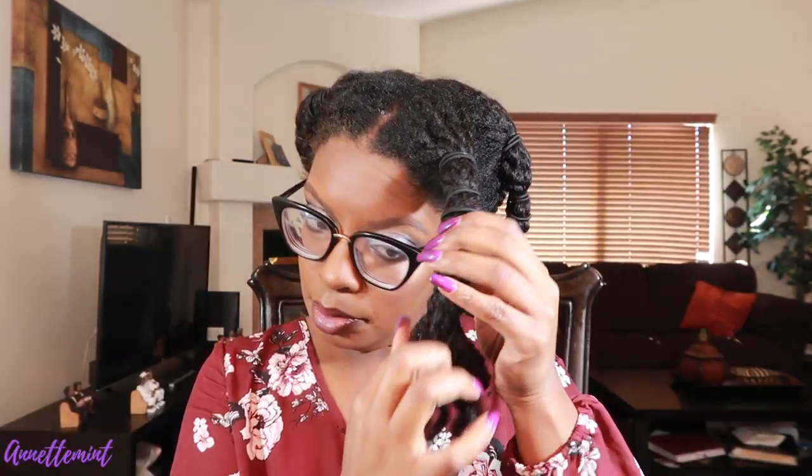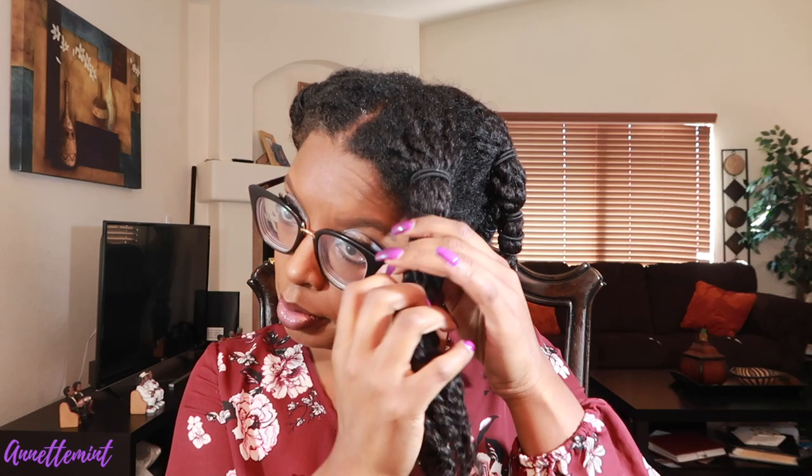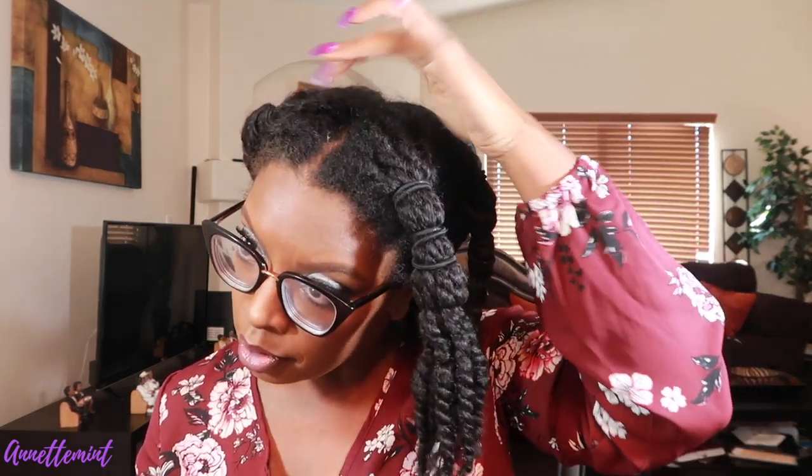All right, you guys, so this is a couple of weeks later. I decided to do this again. However, I used a different leave-in conditioner. I used TGIN's Buttercream as my leave-in conditioner. I don't know what that is, girl, a big flake right there.